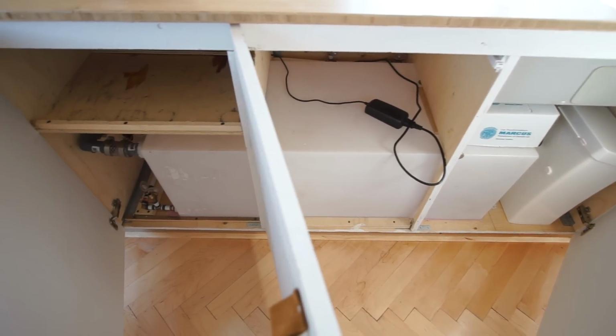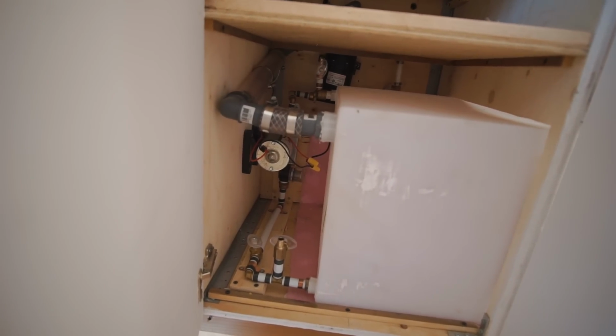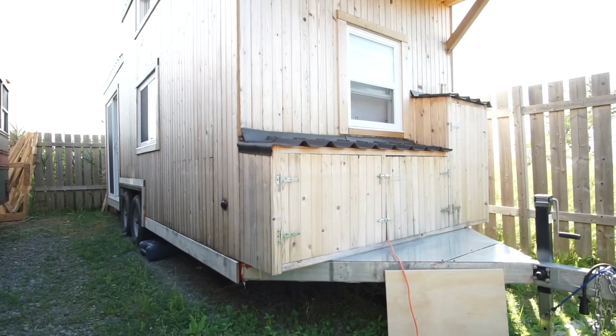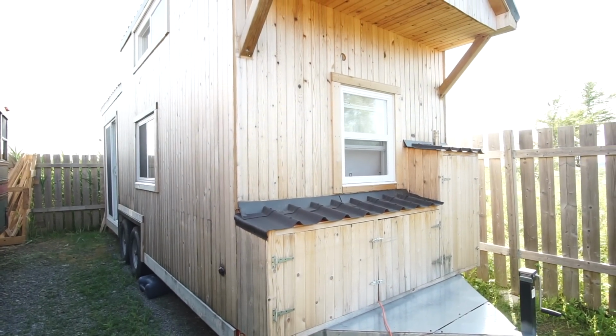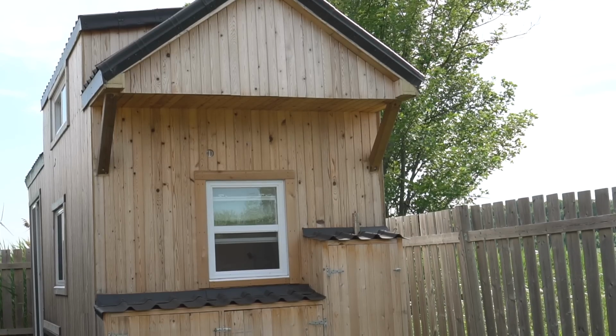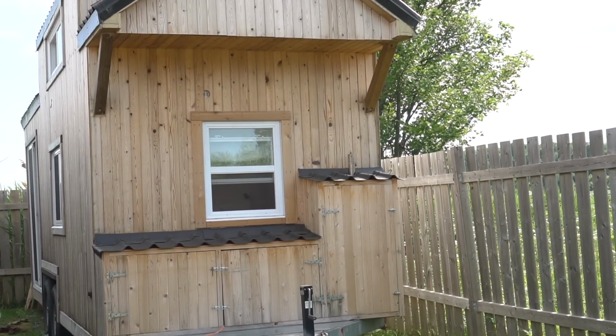About the water system of the tiny house, under the sink we have a big water tank which works with a 12-volt pump and an accumulator. And to fill the tank, you just go outside, and there's a valve on the outside of the house. The grey water goes out directly under the shower or outside the house, and there's a pipe. The 2 pipes go into one, and then it goes to the grey water tank.